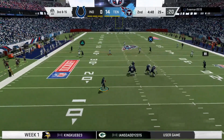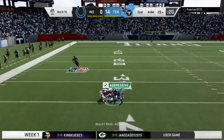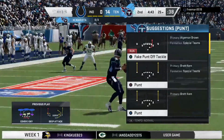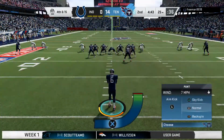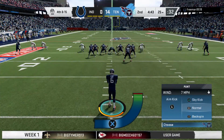Third and long here for Mariota. He's going to rifle one deep left side. And it falls incomplete after almost being intercepted. A pick there would have been great. The good news for the defense now, it's 4th down. Here's Brett Kern now as he's on to punt for Tennessee.